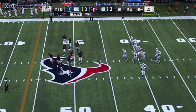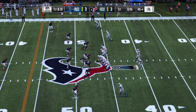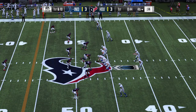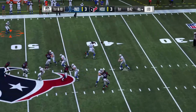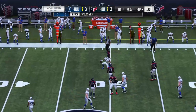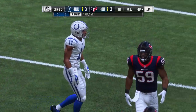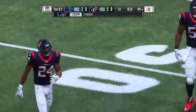A big hitter to start the drive has him up near midfield here for 1st and 10. On 1st and 10, Luck. This is caught. It's Ryan Grant. And he'll get it into enemy territory just across midfield at the 49. 5 yards on the catch there, brings up 2nd down.